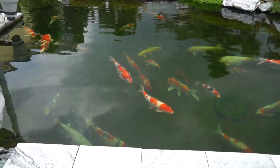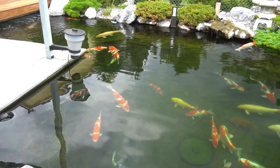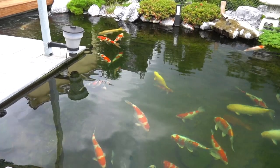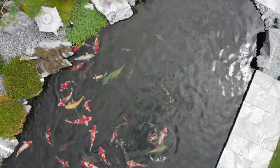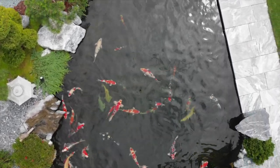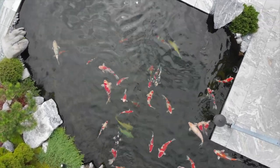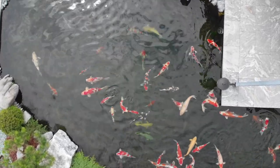Wow, wonderful. So I always ask this question to everyone. What was your first koi and what is your favorite koi? My first koi, I don't remember actually. I started in 1998, so a long time ago. So this is your second pond? No, in the meantime, my third. As we moved, I had to build other ponds, you know.